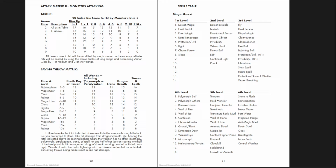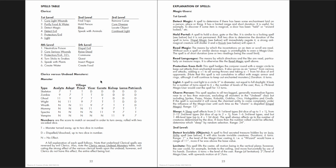So if you're a magic user from level 6 to 10, your death ray, poison, you know, saving throw was 11. Now, in this version of D&D, you had to roll higher than. So that means 11 is the target number, I got to roll a 12 or 13 or 14, just like in modern D&D, right? Then all the spells were listed. The spells are real basic. There's no VSM or somatic components or any of that kind of stuff. It's just really two sentences explaining exactly what to do.